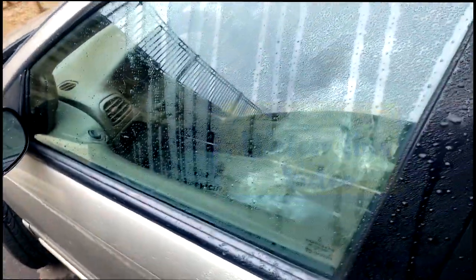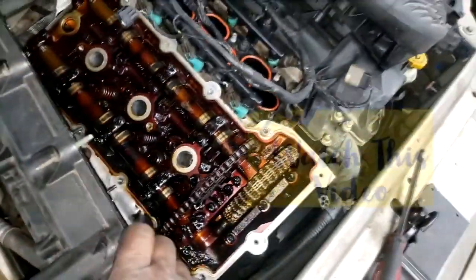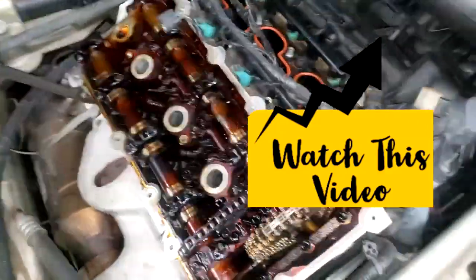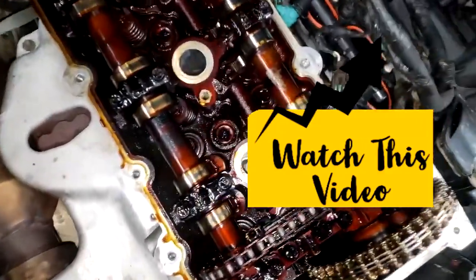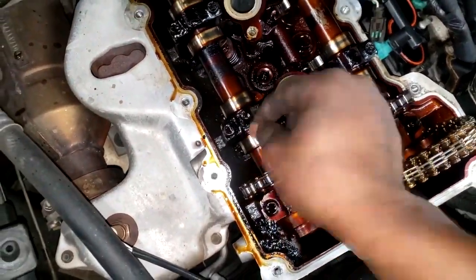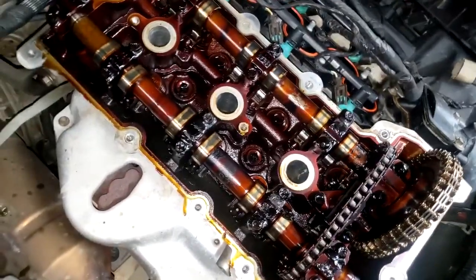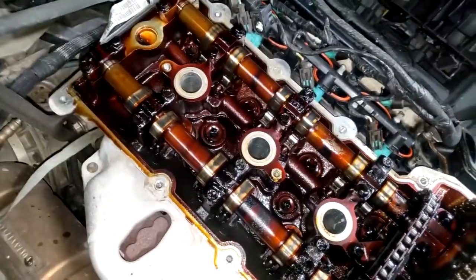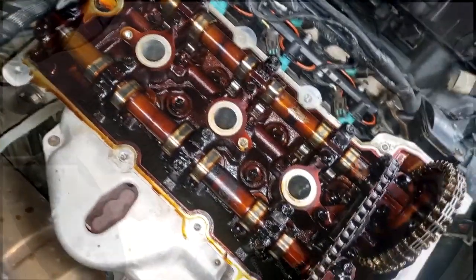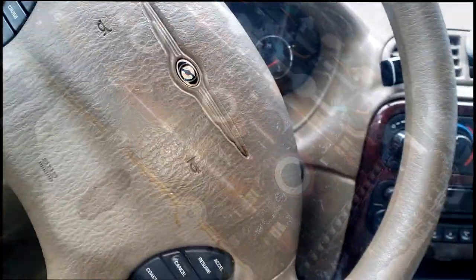So, diagnostics was done on such noise. What was found out, guys, was the engine had sludge in it. Yes, 2.7, mind you. A lot of sludge. No, I wouldn't say it was a lot of sludge, I take that back. But it was enough sludge to not recommend trying to repair. On top of it being sludge, it also had the disadvantage of being a 2.7 liter engine.